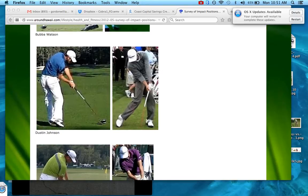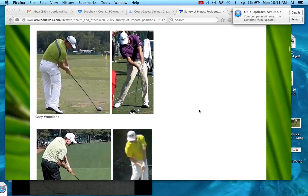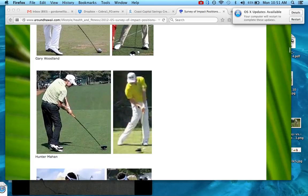And Dustin Johnson, incredible athlete. Look at how open even his upper body is to the target, and then obviously his pelvis and everything, and then just an amazing right elbow move, and just crushes it out there, right? Gary Woodland. He's got all the moves. Hunter Mahan. This is an earlier Hunter Mahan.